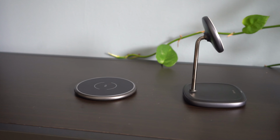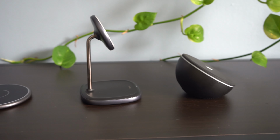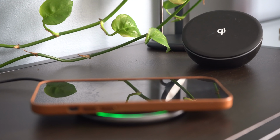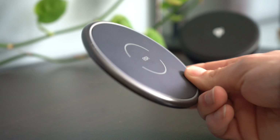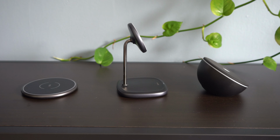So overall, these are all pretty great devices to go for. I would say if you're looking for a very premium design for a nightstand or something beside your bed, I would go for the ESR charger, as that indicator light when plugged in does go out after a minute. It also has a very premium heavy design, which is a lot nicer than even the Apple charger that I've used in the past.